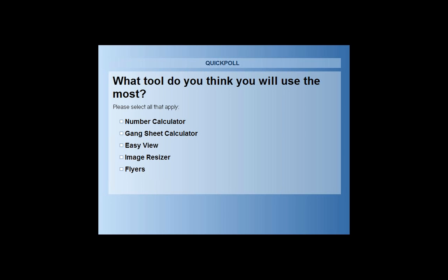What tool do you think you will use the most? And this is very relevant because then I know which one of these things to go into a little bit more detail about. So all of these tools are great too. They all have their uses, but obviously different people are going to use these in different amounts, depending on what your business model is and all that good stuff. So this will help me know what to rattle on about.